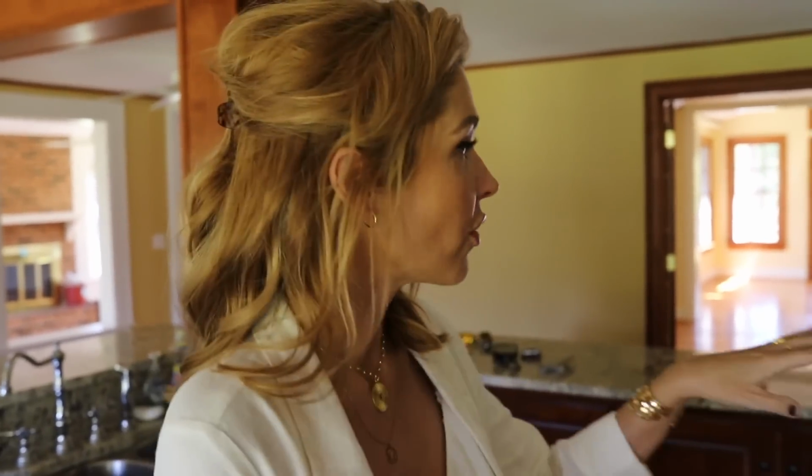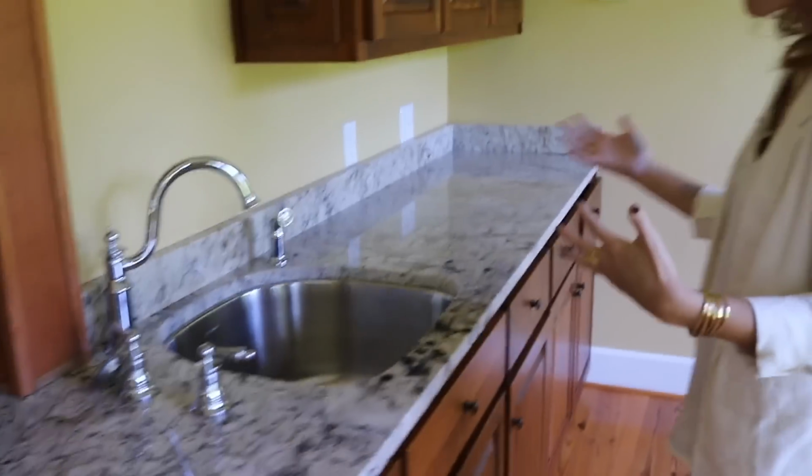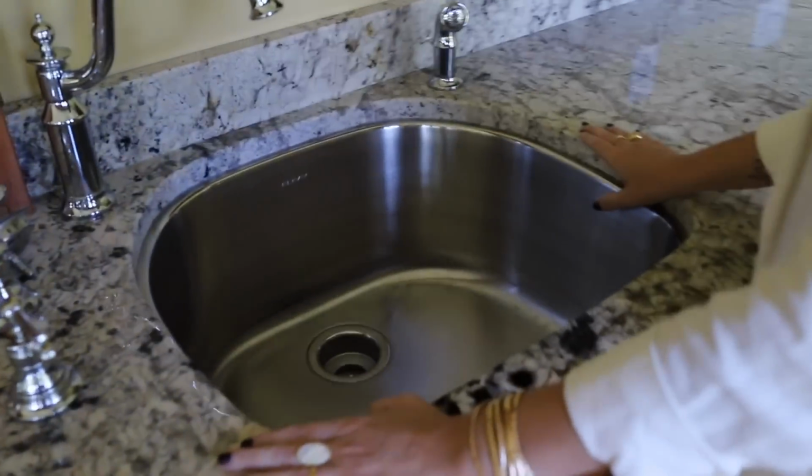They had tons of bistro tables and stuff set up out there, which are obviously not there now, but they did a ton of entertaining here. So they have a wine fridge and a whole mini bar area. And then this is a butler's pantry area is what they call it, but it's just another prep area with another deep sink right here, food prep stuff. And as you can see, just tons of cabinets everywhere.